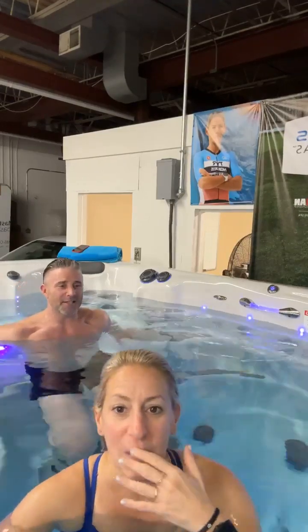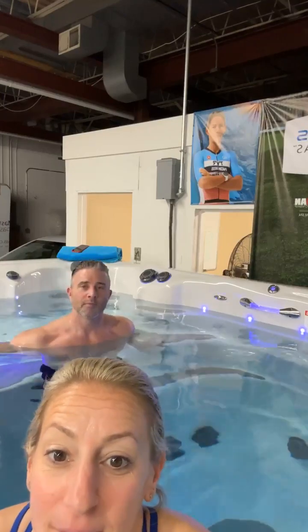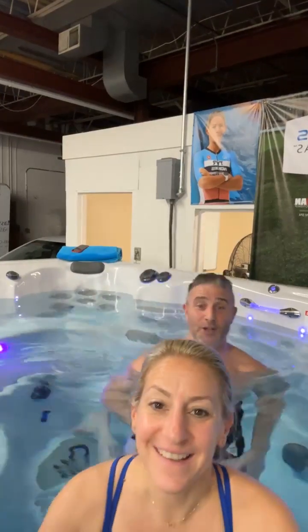Honestly, it's completely ridiculous. That seat is absurd. So we love it. It's pretty cool. I think Lisa loves it too. I'm sure she's smiling going, yeah, that's my seat.